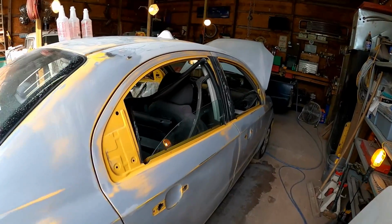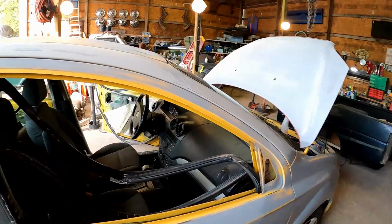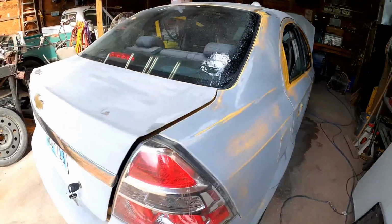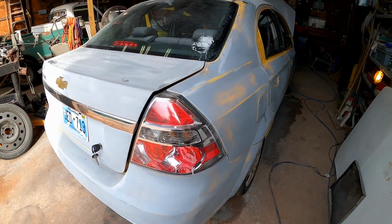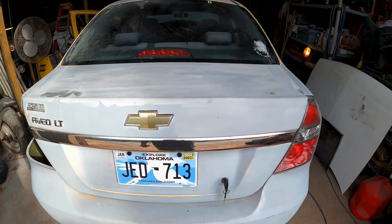Alright, so I wet sanded the entire side. It is done, officially done. I do have a couple things that I need to take apart now. We've gone as far as we could go without pulling this tail light out and debadging and tearing down the entire trunk lid. So let's go ahead and get started on that now.